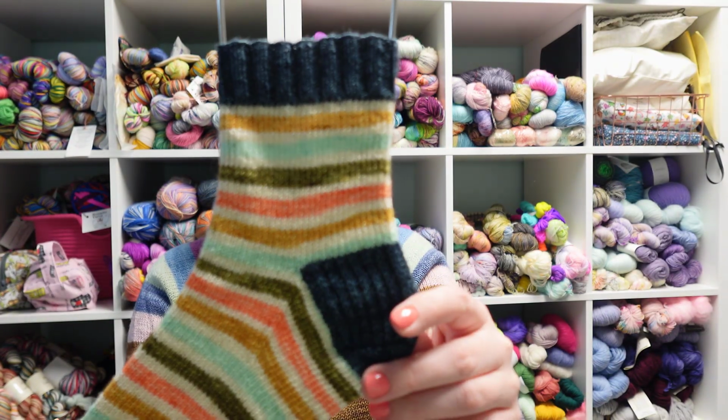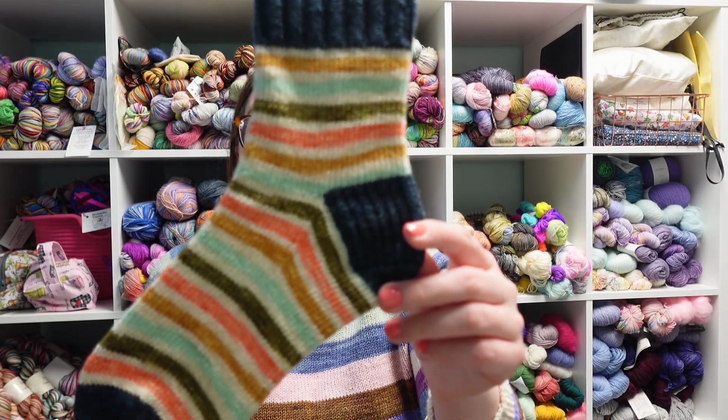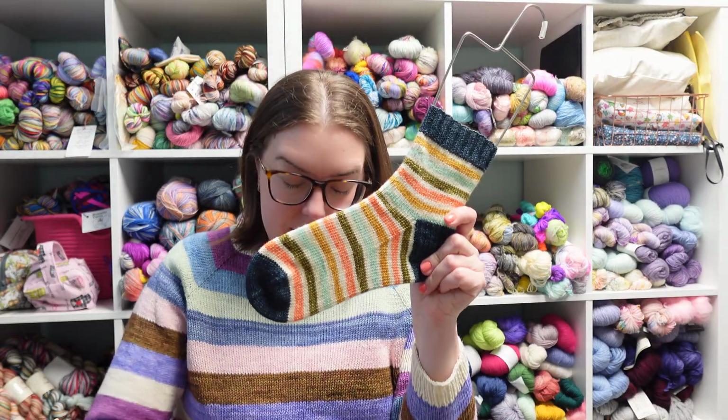This is Goldenrod from Tiny Human Knits. It is a lovely self-striping colorway. I knit both of these socks.